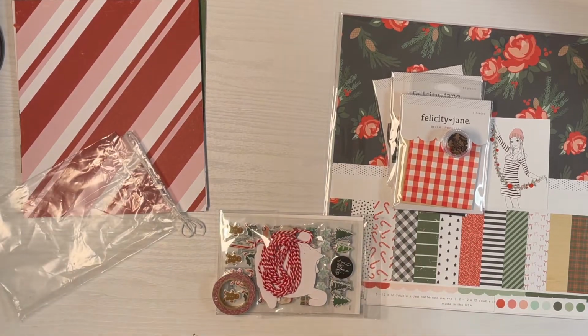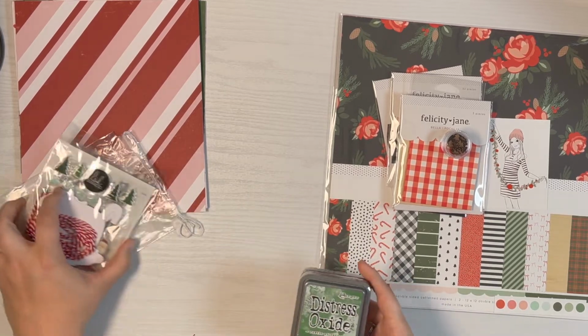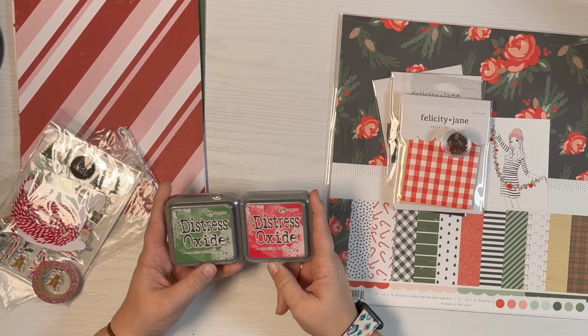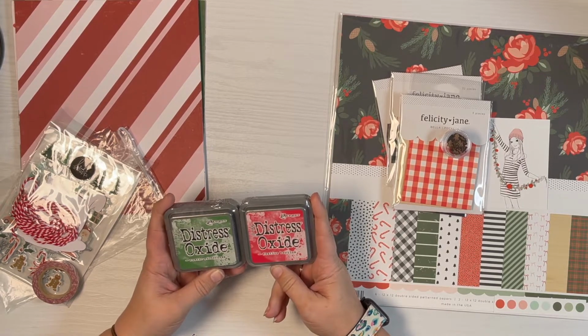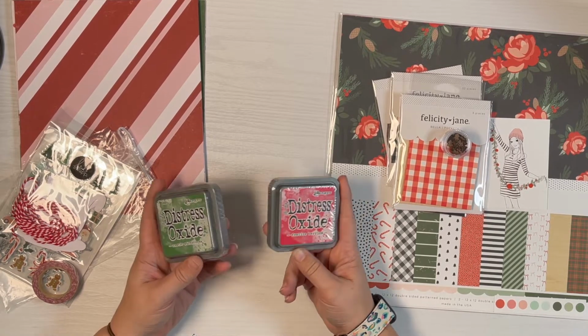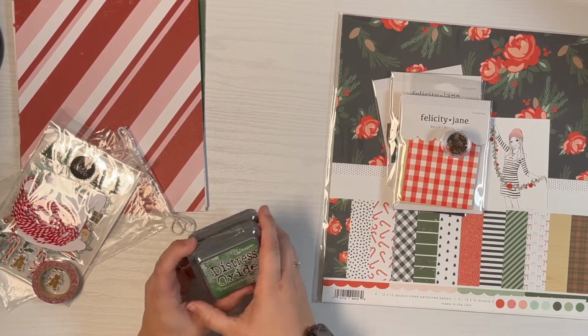So she does sell Tim Holtz distress oxide inks on her site. I actually messaged her and she responded back to me on Instagram, and I asked her why she used oxides instead of the regular dye inks, and she just said they provided better coverage for her. And I watch a lot of her snippets on Instagram, and I agree. So I got these 2 for Christmas, the Rustic Wilderness and the Festive Berries.